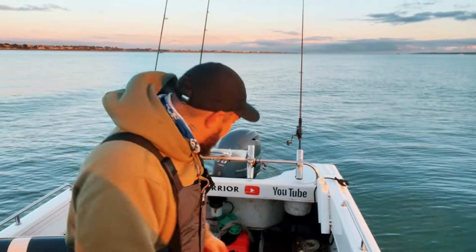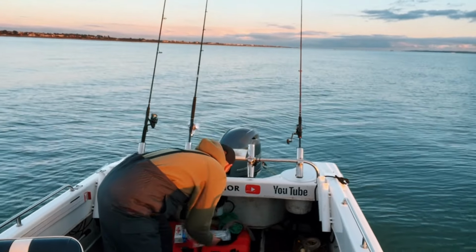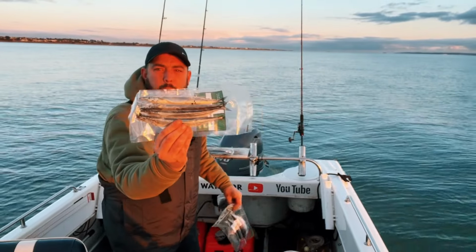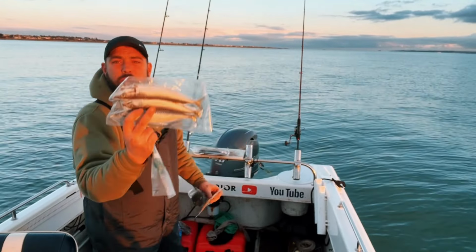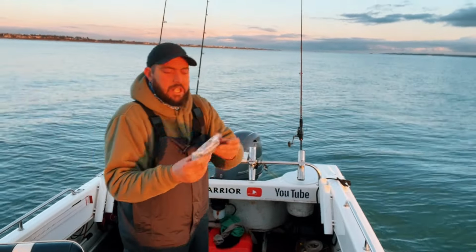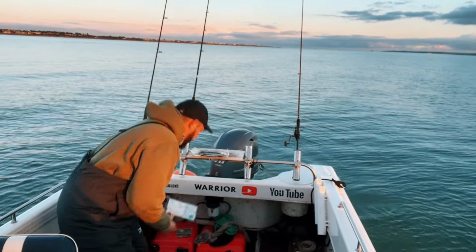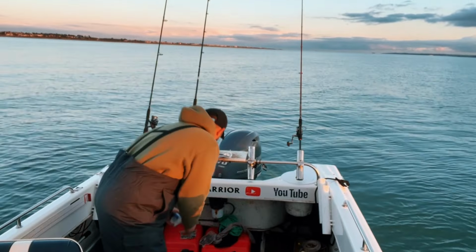We have got every bait you can think of for rays. We've got bluey, joey mackerel, sandeel, a few packs of peeler crab, a 1 pound box of squid.